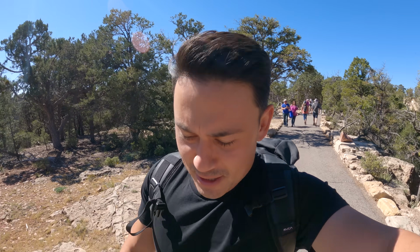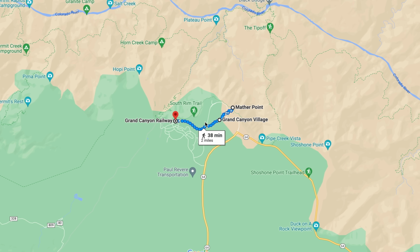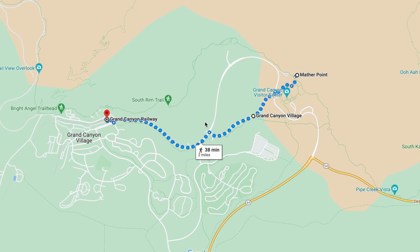We decided to spend a big part of our 3-hour window walking to Mather Point. It's about 2 miles there and 2 miles back, so that'll take up a large chunk of the time, but at least we get to walk around the rim, explore, and I think the further down we go, the less crowded it'll be, because it is pretty busy today.